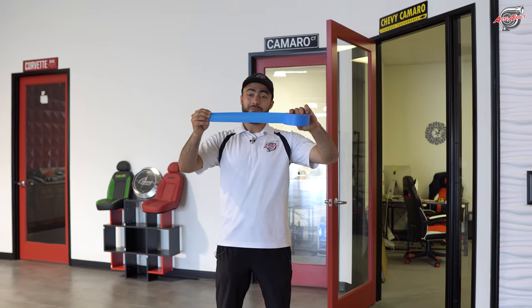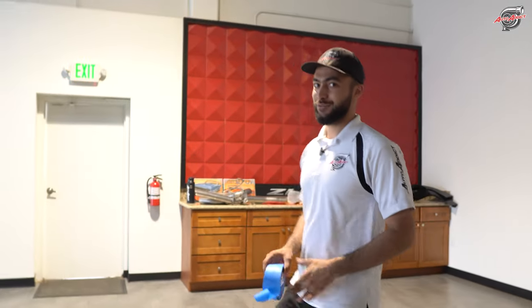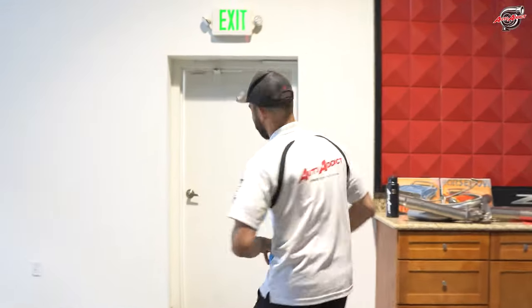But let's scotch tape his front bumper, make sure there are no rock chips, and he's protected from all the bugs, even though it's ceramic coated, but always play it protective. And let's go ahead and show you guys the final results. Wrap number two, here we go.